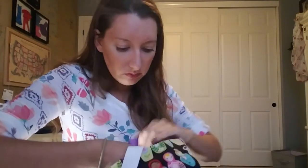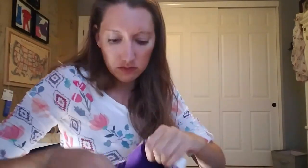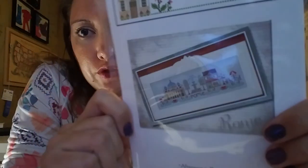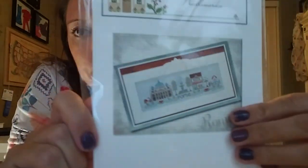So that was a new start from the other day as well. New year, new start. Sure, why not add another one into it? So I have ready to go Country Cottage Needleworks, Afternoon in Rome. Why? Because I'm Italian. That's why.